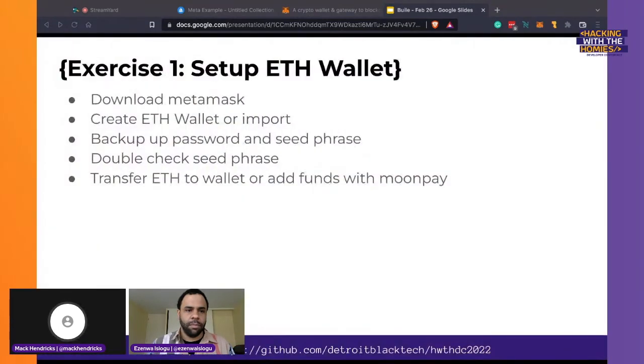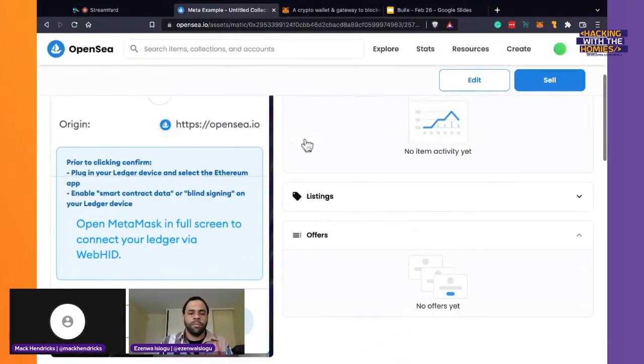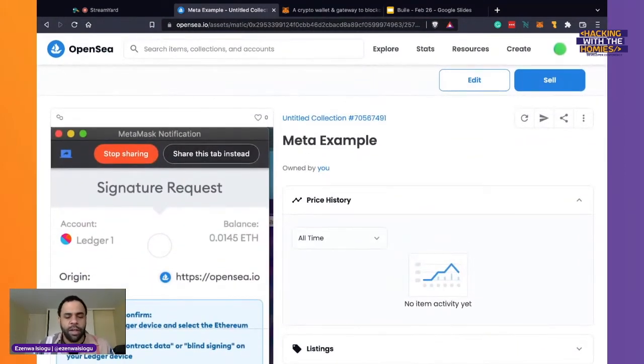So real quickly, one of the questions that came up from Angeline was what's the importance of unlockable content. I was wondering maybe you could give her a little bit of insight there. Yeah, for unlockable content, you can sell physical goods, or you can add utility. Imagine if you have a toothbrush store and you wanted to sell your toothbrushes using NFTs. You could add a promo code for 100% off one of your toothbrushes into that unlockable area, and the person who buys the NFT will have access to that code or link. So you can add extra utility, I guess, is the short answer.